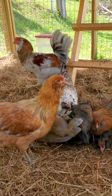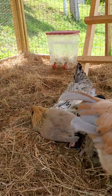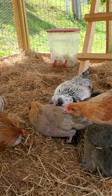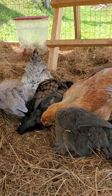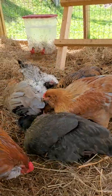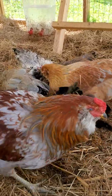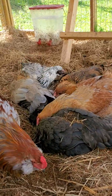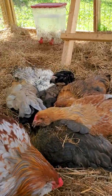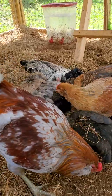There, we have one panting. There's Merlin. Merlin's panting. He's gonna go drink water. There's Loki. Oh, go back into the pile. Look at them all rolling around in there together. I just think it's so cute and so adorable. My little chicken pile. And this is how they stay cool and stay together.